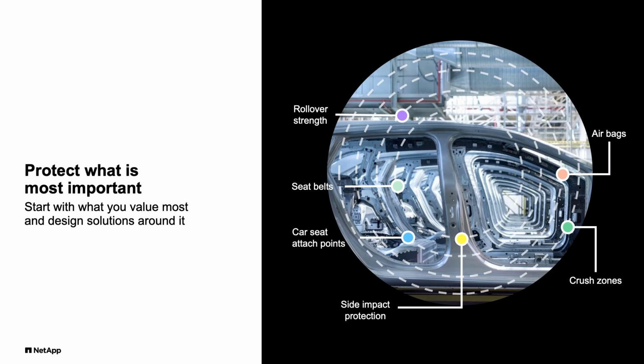To illustrate the point, consider the design of an automobile. All of the safety systems of an automobile are designed to protect the passengers, not the vehicle. Seatbelts, airbags, crush zones, side impact beams, even braking and new features like lane assist and blind spot detection are designed with the purpose to prevent collisions that would injure the passengers. We approach cyber resilience the same way, by designing solutions around what you value most, your data.